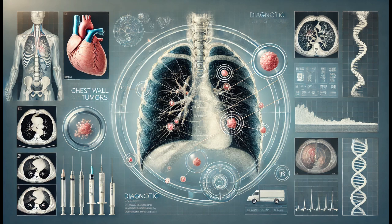So this tells the doctors how to proceed. If it looks like a benign chondroma, they might just need to do a small surgery, nothing too invasive. But if it's looking more like a chondrosarcoma, a larger surgery might be needed. They need to make sure they remove all the cancer. So it's about finding the right balance, taking care of the problem, but also minimizing the impact on the patient. Absolutely. And that's exactly why having that accurate diagnosis is so important. It lets doctors tailor the treatment to each patient's needs. It's like every chest wall mass is its own unique puzzle, and doctors are using all these tools and their expertise to find the solution.